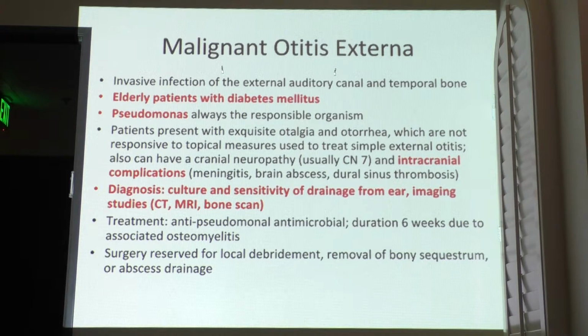Yeah, they may need surgery. When they're that sick, I always refer to ENT, because in the urgent care, you're not qualified, and you're not going to have the tools to be able to tell whether or not this is involving the bone.